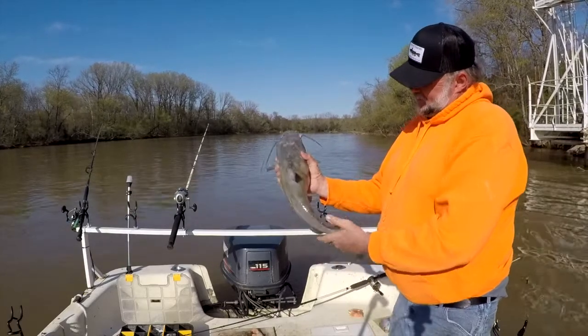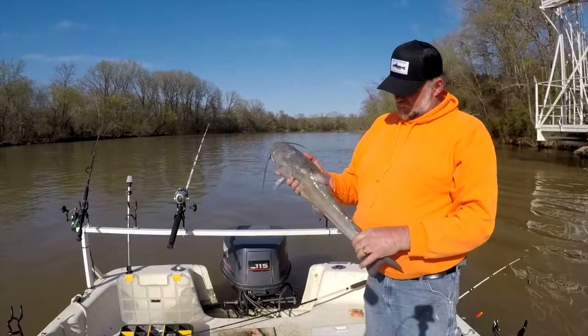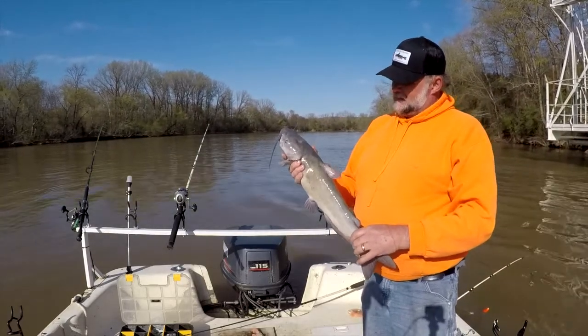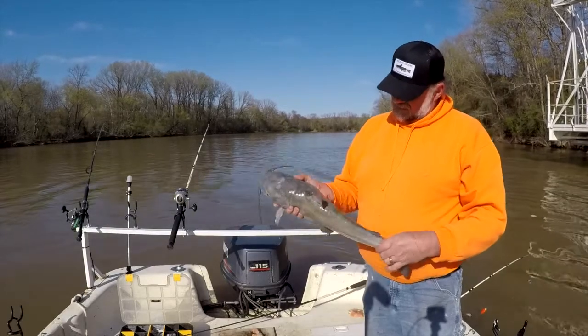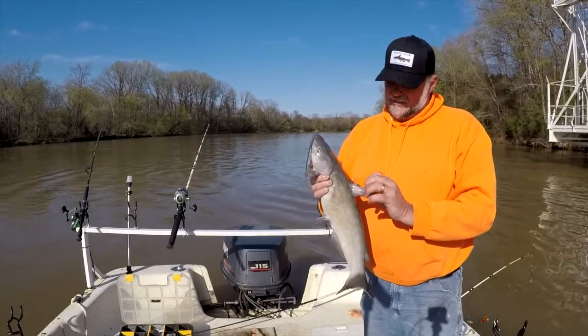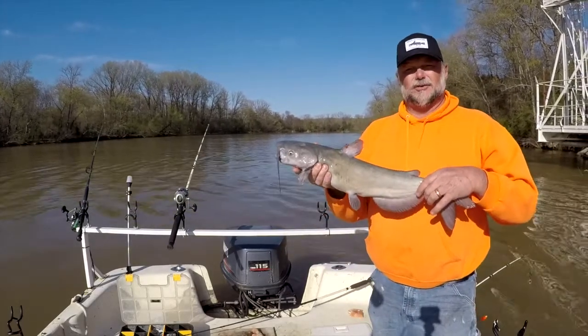Channel cat. I think this is what we caught the other night, and I thought it was a blue, but it ain't. That's a channel. Probably 3 or 4 pounds. He's had a rough go at it here lately. It's number two.